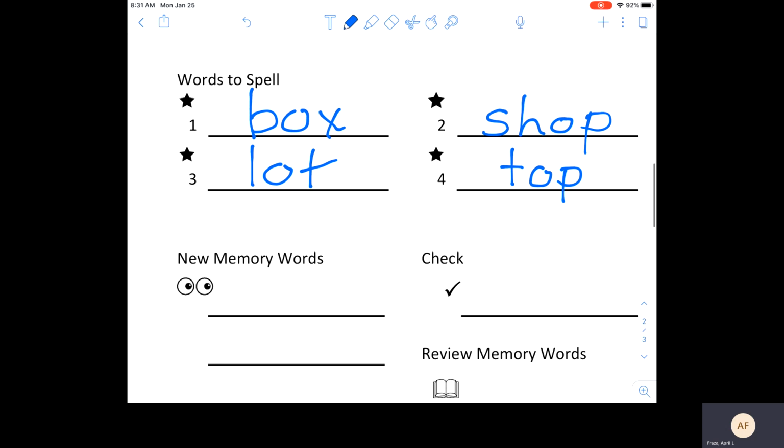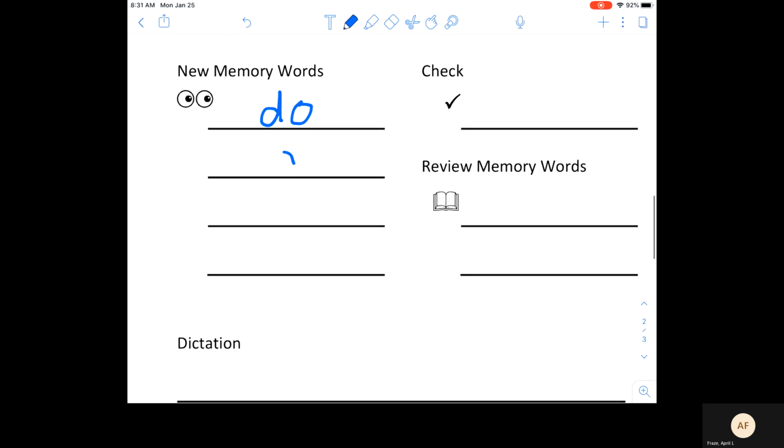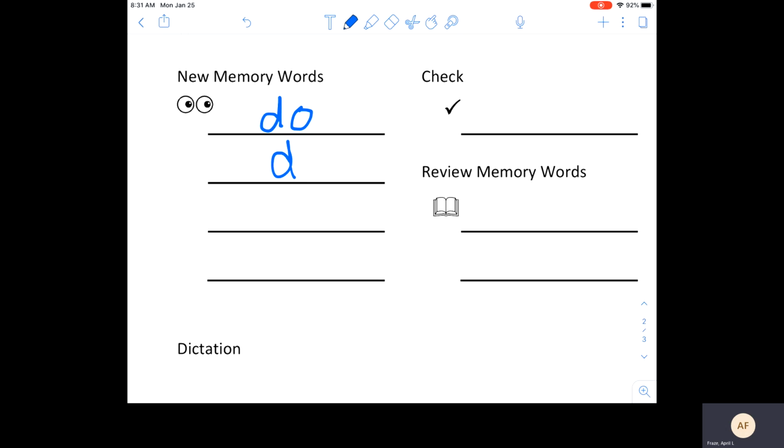Let's move on down to our sight words. And today we're doing a tricky one. It's only two letters, so hopefully you'll remember it, but it's tricky. It's D, O, do. It's kind of like the word two, T-O, two, but it's D, O, do. Cover and check and write D, O, do. So go ahead and do that.